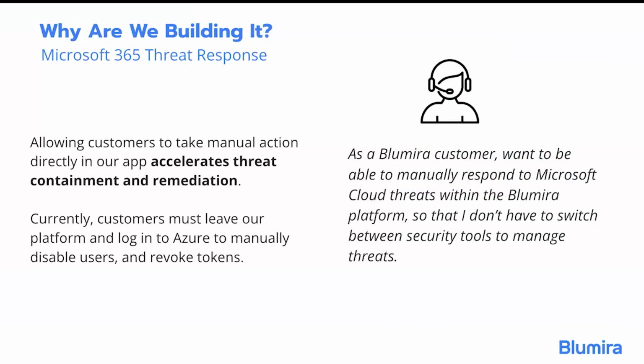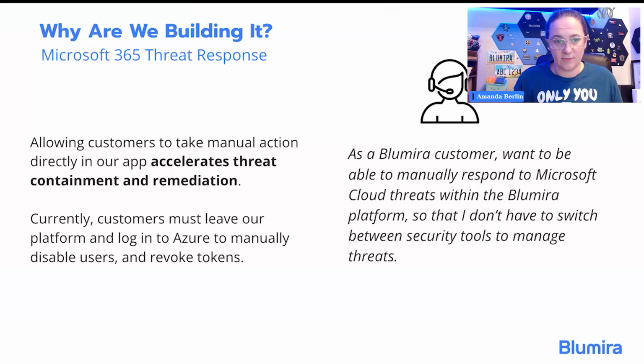And why are we building it? From a threat response perspective, doing anything with incident response, most times the user account is the primary vector. That's why we went with this disable user, revoke sessions action that I'm going to show you here in a little bit.